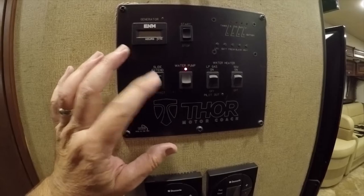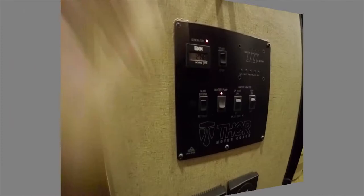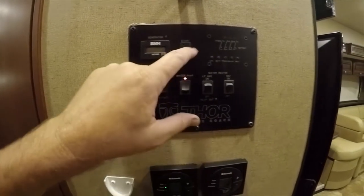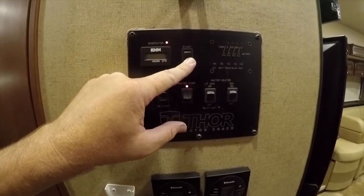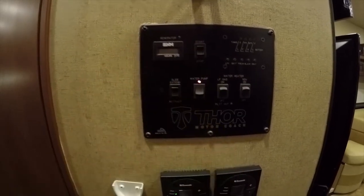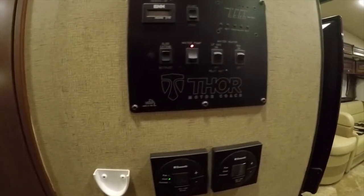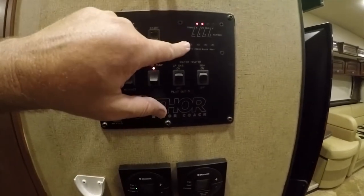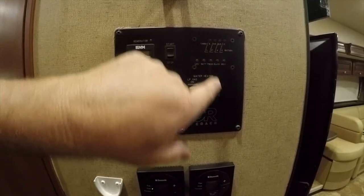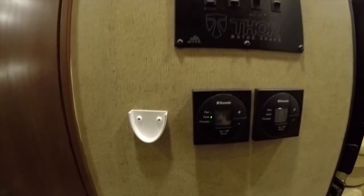So your slide extend and retract is right here. Your generator start stop is right here. Generator is 1,274 hours on it. When you put the generator in the stop position and you hold it, this light will come on because you're running the fuel pump to prime the fuel system to make sure the generator has enough fuel. So it has that capability. You can check your fuel levels, propane, battery, fresh water, black water, gray water. All the water levels can be checked right here.